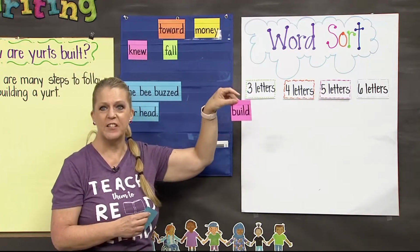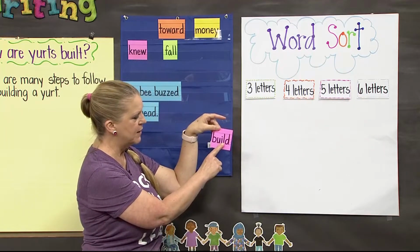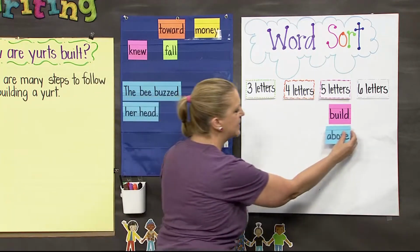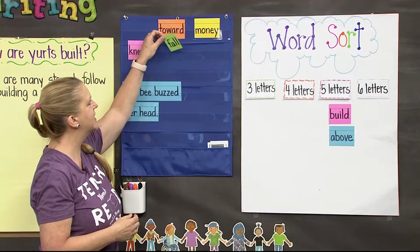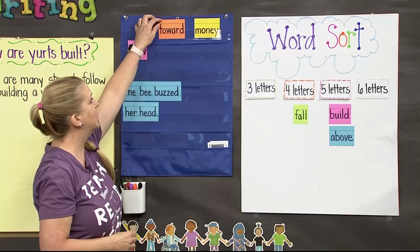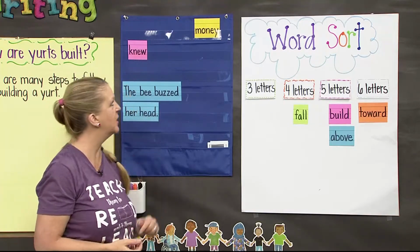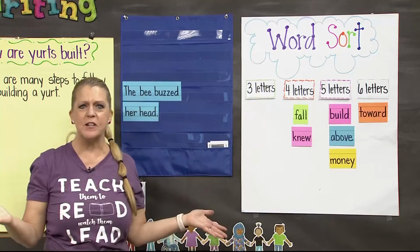I'll pick some here. Let's take a look at this word build. Let's see how many letters it has. 3, 4, 5, or 6. So 1, 2, 3, 4, 5. So I'm going to put that word build right under there. And then I have this word that we just did, above. Do you see how many letters it has? 1, 2, 3, 4, 5. So that's going to go here. Do you see any of our words that might have 4 letters? Oh, yes. Very nice. Good job. Fall. And do we have any that have 6? Yes, we do. Look at that. T-O-W-A-R-D. Very nice. So we can sort them by the number of letters that they have. And we can keep going to finish it all up with new has 4 letters and money has 5. We don't have any 3-letter words this time, but that's okay.